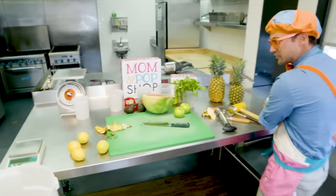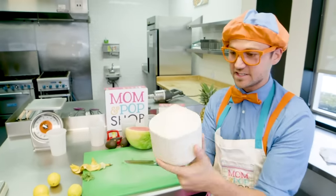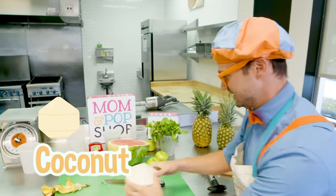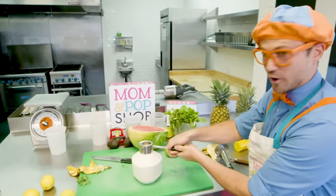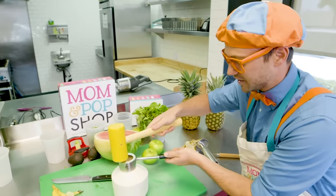Whoa! And remember, we learned what fruit this is. Yeah, the coconut. All right, these are a little tricky to open, but it's worth the trouble. So let's take the coconut opener.